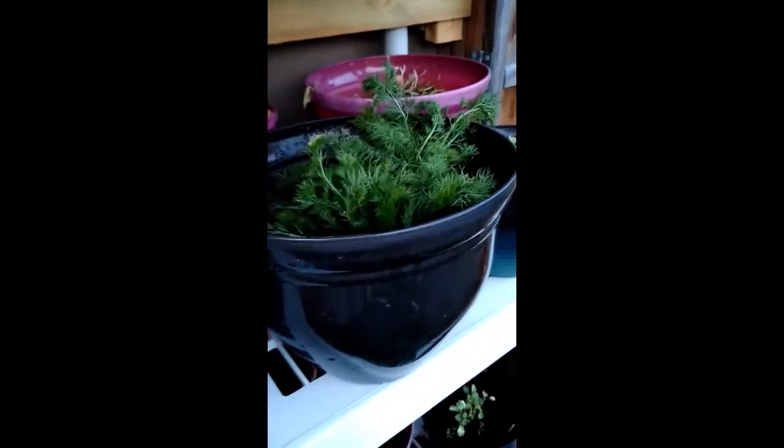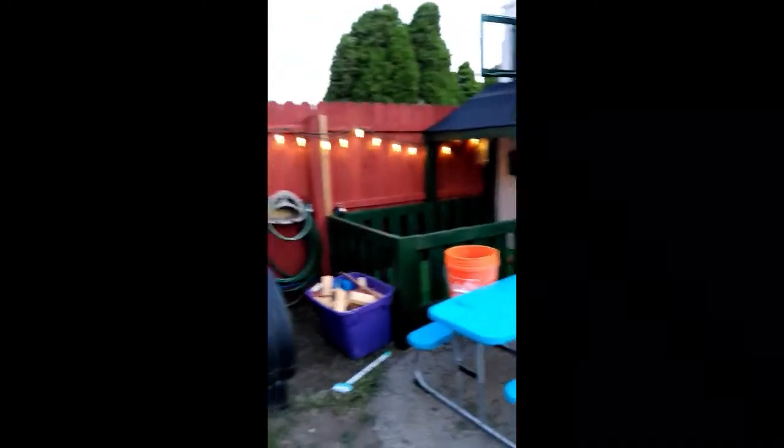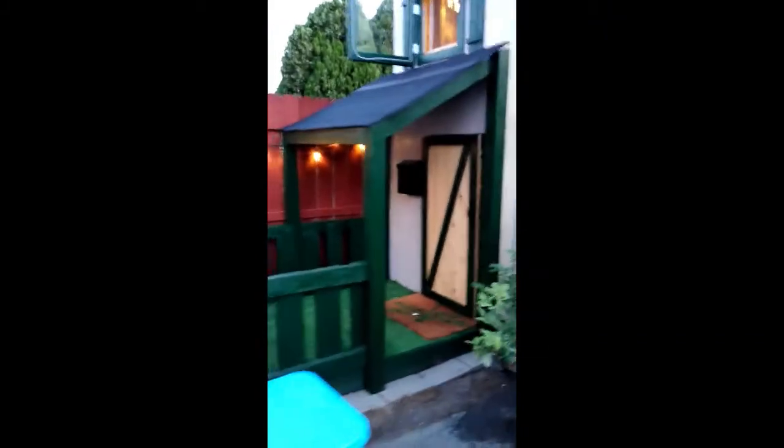So this is chamomile, growing pretty good. Some more peppers, and I see little babies. We are under some construction. We just built a playhouse for our grandchildren. So, yeah, we'll put that on another video. That was a task of itself. And of course, my greenhouse. There'll be a video, an update on that.